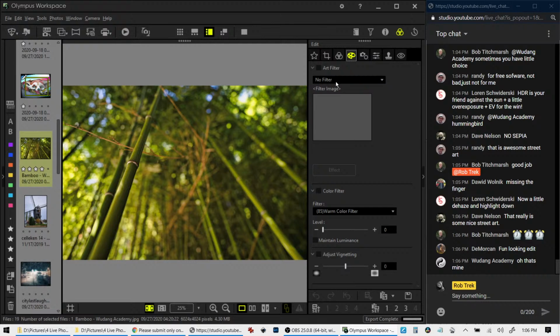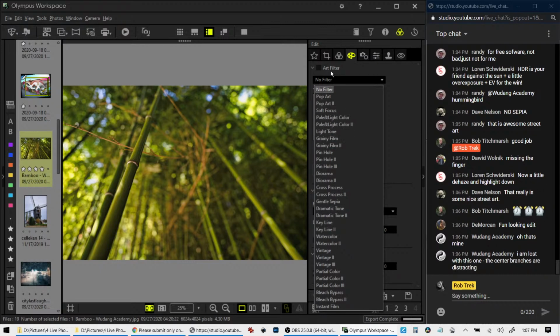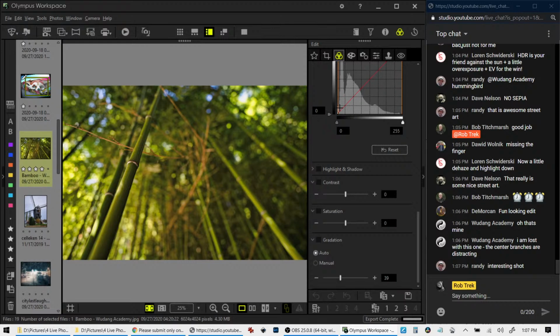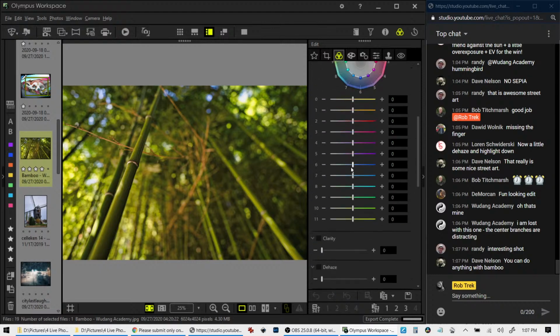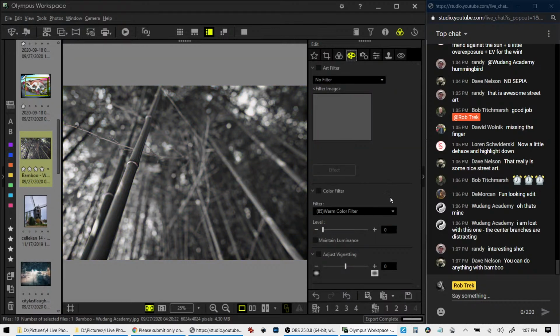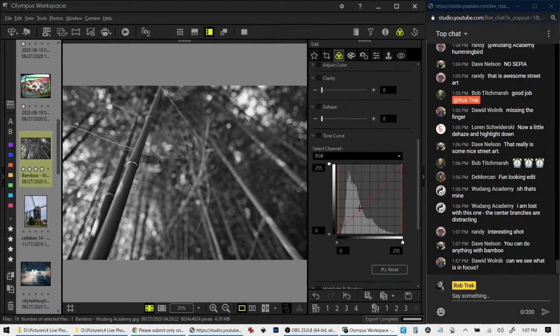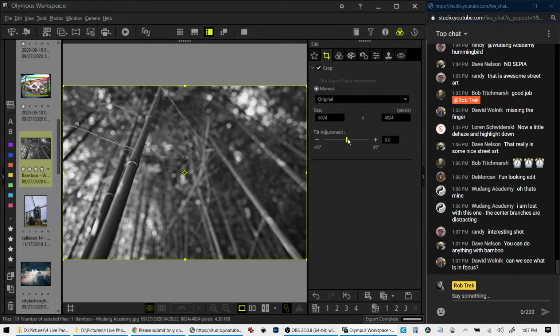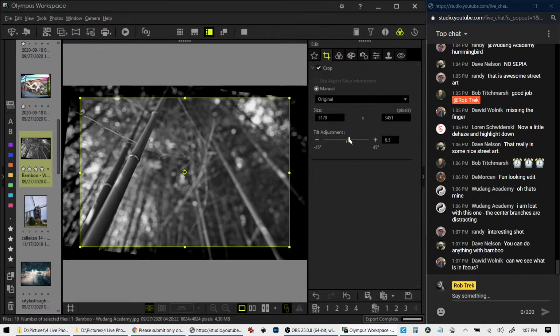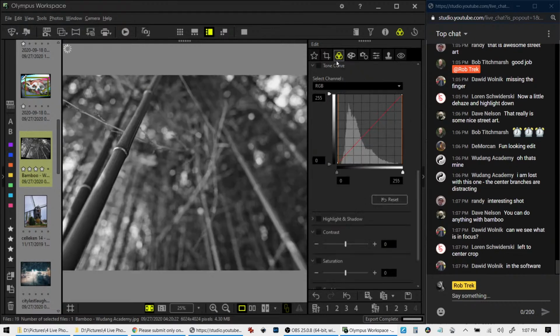Okay, so what would I do here? I think this has to be black and white, because there's really only one color here. It's kind of this yellow greenish. Yeah, the center branches are a little distracting, but going to black and white, I think that'll make a big difference on this image. And we can almost blend the branches in the middle out with the tone curve. So let me tilt this right about there. Come in just a little bit. Come in a little bit right there.